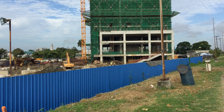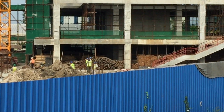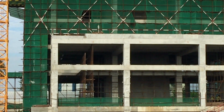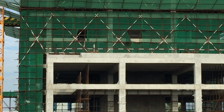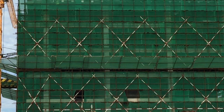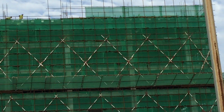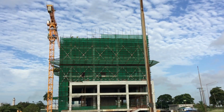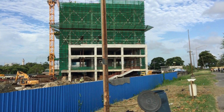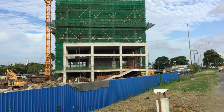So if you were to count the floors beginning on the ground floor, that would be ground floor number 1, 2, 3, 4, 5, 6, 7, 8. So they're at the 8th floor. There are about 8 floors. The top is at the level of the 8th floor. So that's what's happening here.